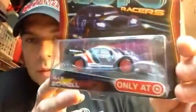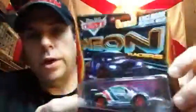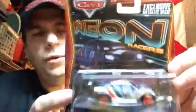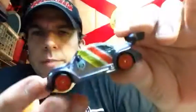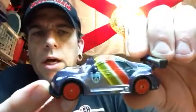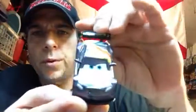And then I found a single on the pegs, only at Target, with that same set. It's one I didn't have. There's 4 in there, and I think there's 3 or 4 more, and it's just in this metallic paint. So I don't care about the packaging. That's pretty cool. Super cool. And I think I have one of these Max Schnells, but it didn't have the red wheels. So that's pretty cool. Different variation.